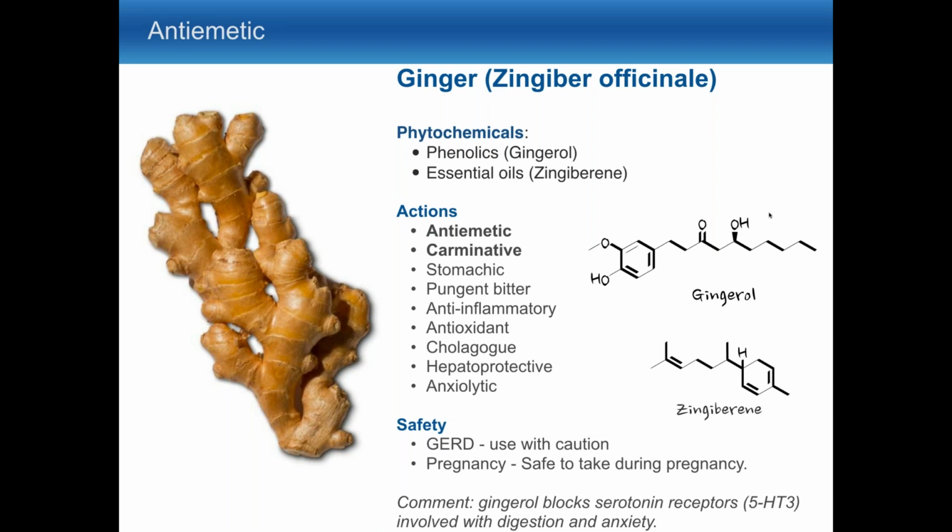So other pungent things would include things like clove, which has some pungent properties to it. Cayenne would. What else is pungent? Anything that stimulates some of those hot receptors, I think, has a pungent effect. So cinnamon and ginger are two of the most commonly consumed ones.